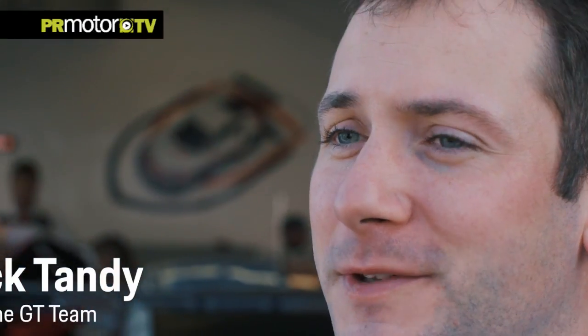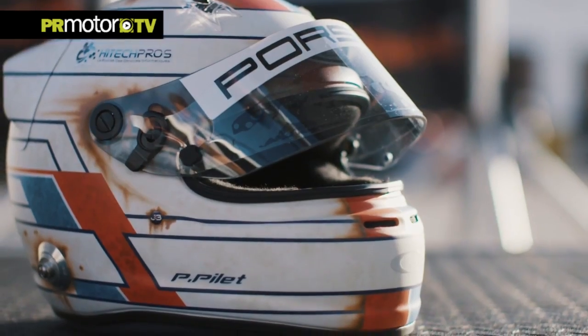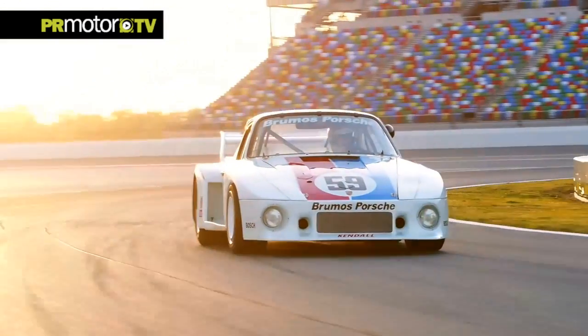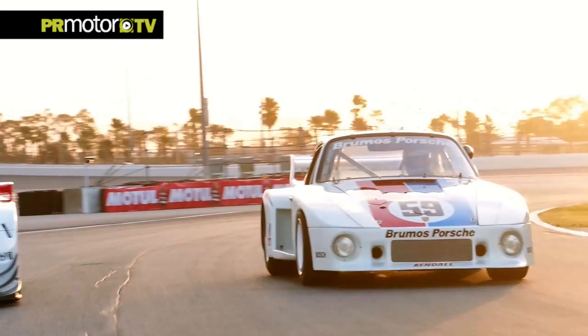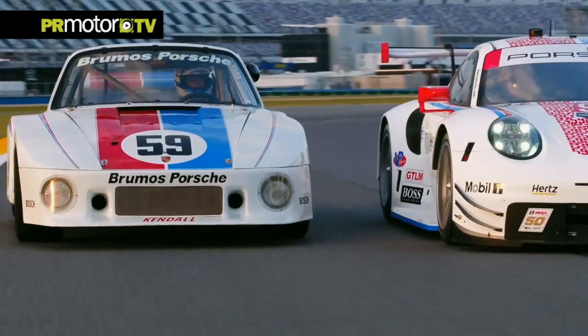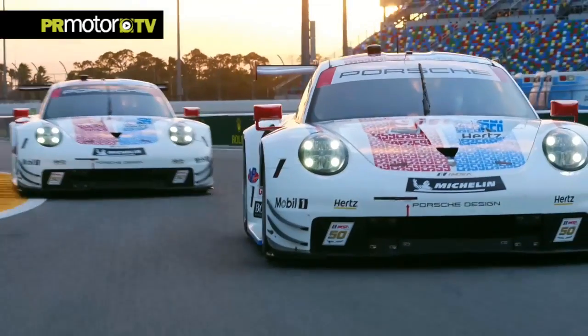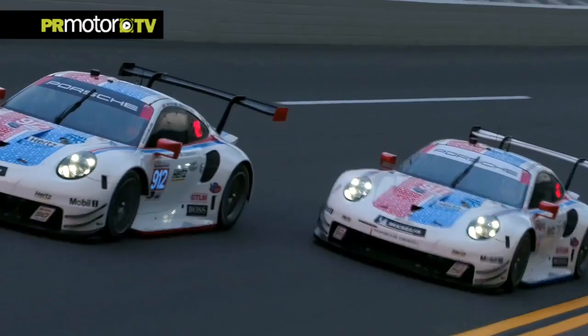So Patrick and I have both done retro liveried helmets. I'm really proud to wear this color. The 59 car is the car that Peter, Greg, and myself used to win this race in 1973, our first win here at Daytona. They had a lot of success with this livery, so now we have to try to make another success.